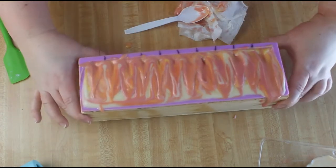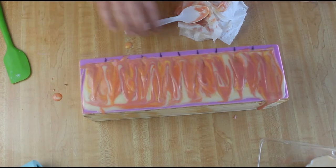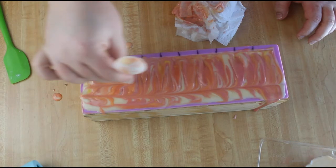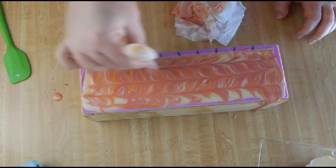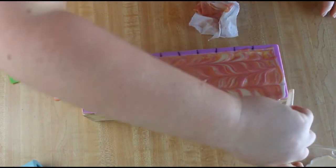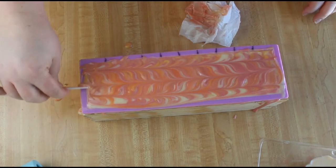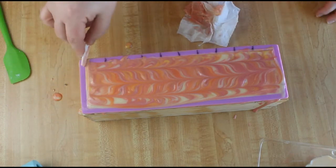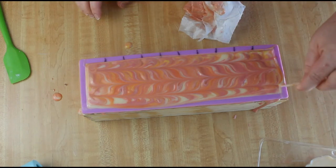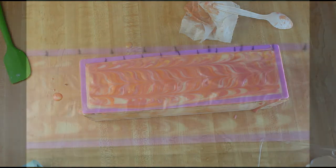Oh. Now I think I'll just... that looks better. I'll clean up the edges and I'm excited to see what the swirls inside look like. Be back in a few days.